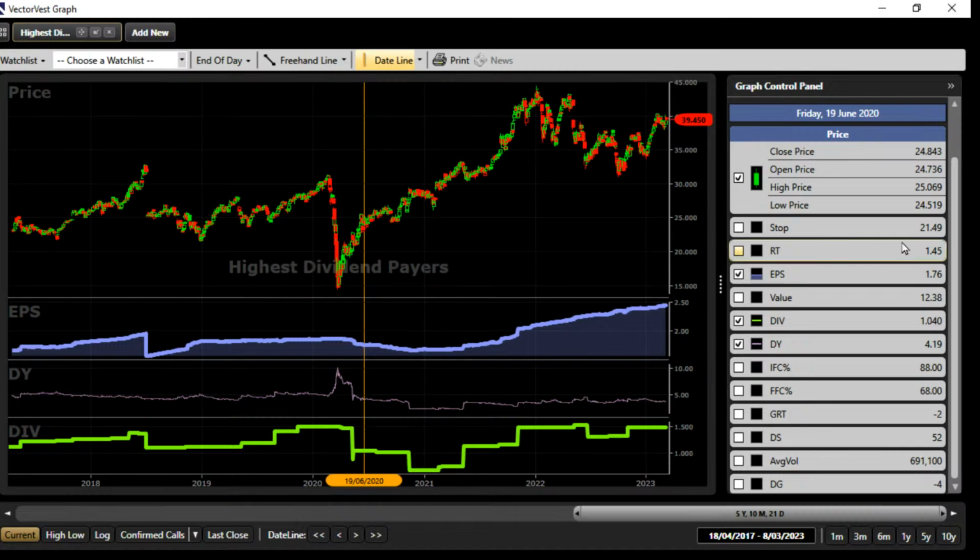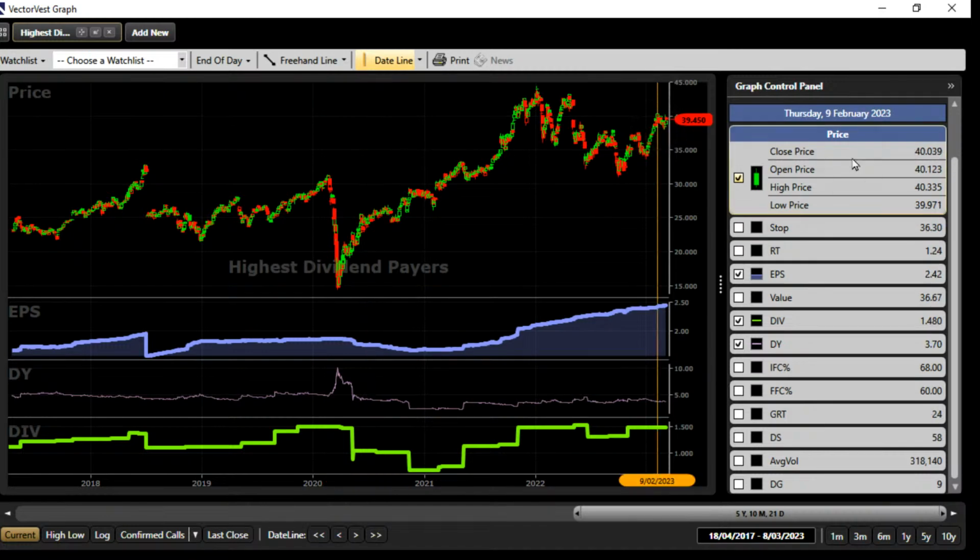And what's this portfolio gone from? It's gone from $24 back in June of 2020 to, what's it now? Just shy of $40 odd as of close of business yesterday. So you're getting growth here as well. Ironically, this is also a growth portfolio, and you'll often find that growth will be strongly associated with dividends. Companies that are growing their earnings are companies that are more likely to be able to afford dividends. So you'll often see that correlation between growth and dividends.